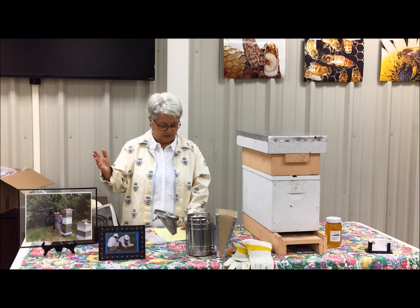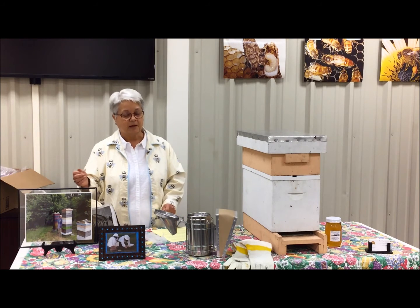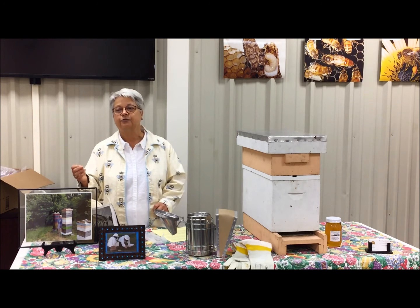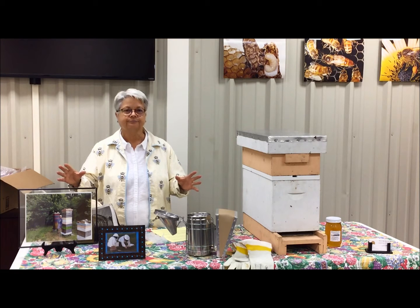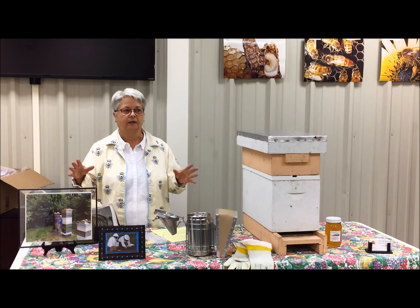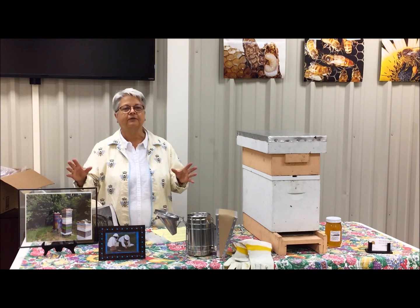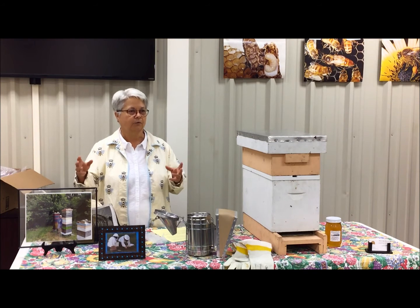And you need to be safe from pesticides. So if at all possible, locate your colonies away from fields that are routinely treated with pesticides, like a big soybean field. They spray soybeans a lot, and they spray cotton a lot. And in big cornfields, they use corn seed that's treated with pesticides to knock out the corn borer so that they have better crop production.